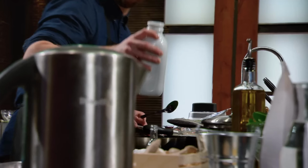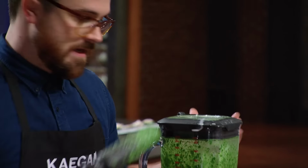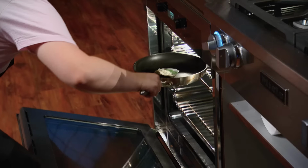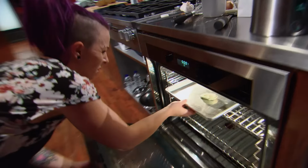The Rockefeller is everyone's favorite, including me. First of all, get a nice, rich bechamel sauce with spinach. Very careful, get that taste right. Puree, get that in the oven right now. You are going to broil it inside a hot oven. Find the next gear here, guys. Jen, you're a machine.